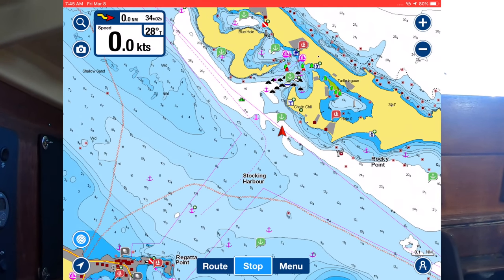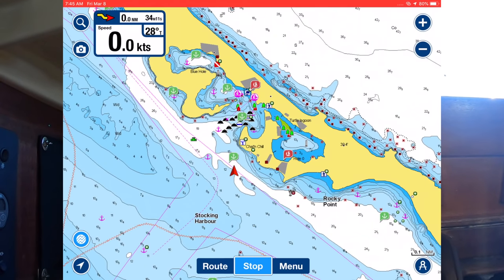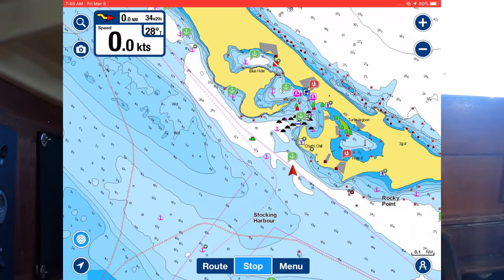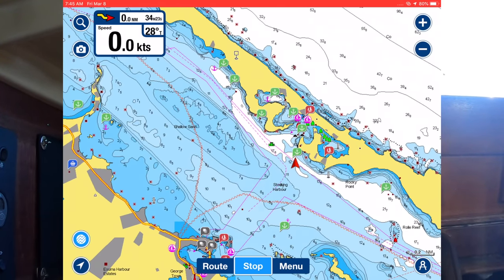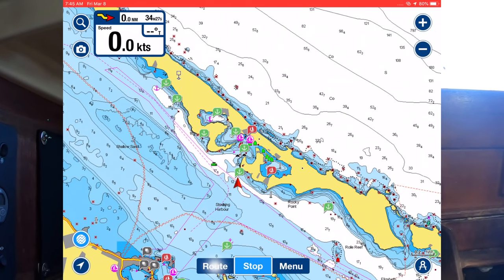Pretty sweet. Now, I've already gone into the menu on this particular iPad, and I've set my boat speed and my depth. And that's important to tell the Navionics, because if you're going to use it to plot a course, you're going to want to make sure it doesn't go into shallow water or do anything that your boat shouldn't be doing. But this already knows our boat speed and our depth, so we're going to plot a course and show you how that works. A couple different ways you can do this, but the easiest way is to push route at the bottom.